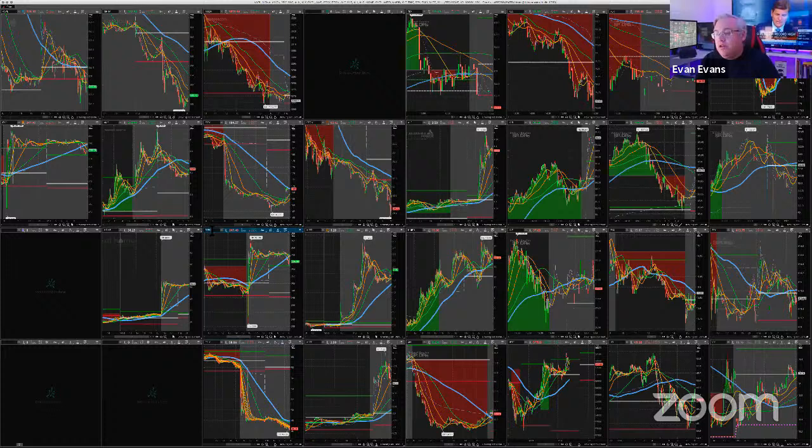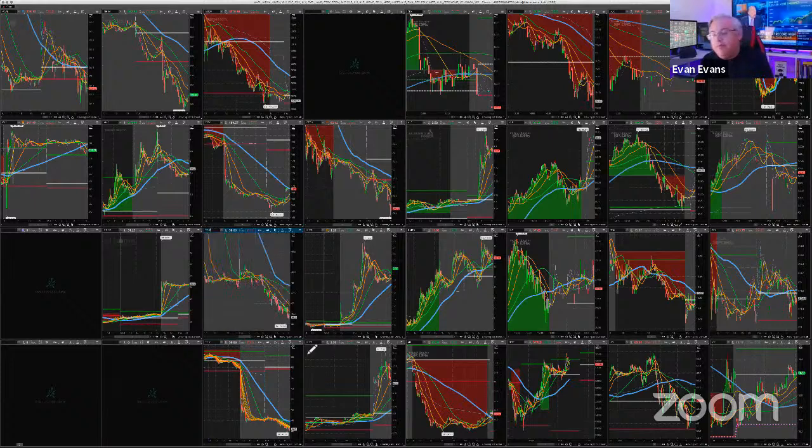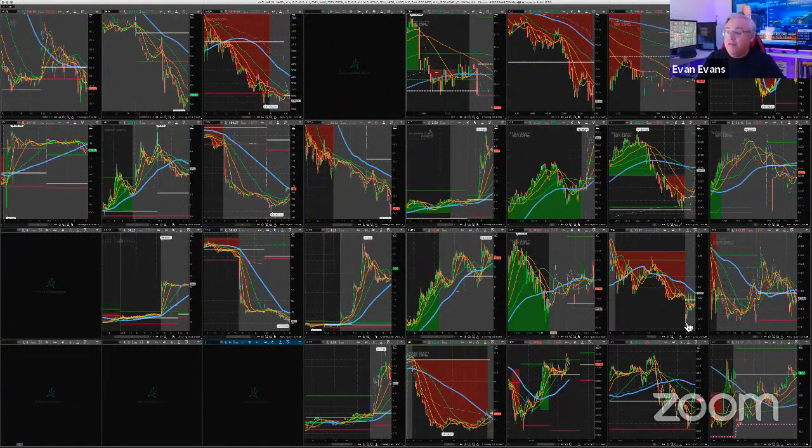Let me put, let's see, got to reorganize this a little bit. I want to get Fastly up higher. Yeah, that's perfect. Fastly showing really bad signs, very bearish, bearish continuation going on Fastly there.